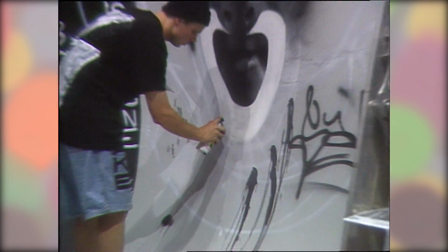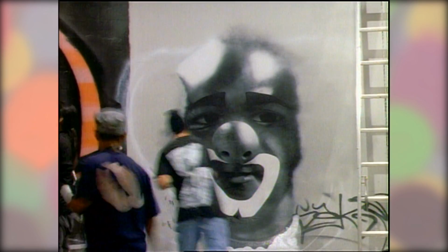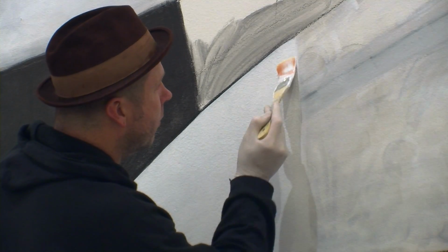Helping put graffiti into this different context is Writerz Blok artist Saratoga Sake. I met Sake back in 1991 when he was 22 and part of a crew doing walls for a Fox 6 promo campaign I was producing. Back then, he specialized in putting up portraits with just a spray can. But now he's added brushes and oils to his repertoire.